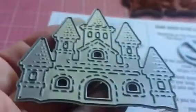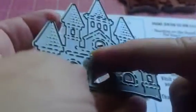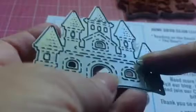Look at all the detail in the sandcastle. Yes, it is only one die, but look at all the detail. You get all these little cuts and snips that go in there to give you the look of sand, so you don't have to use sandpaper. Okay. Then here is the pail and shovel.